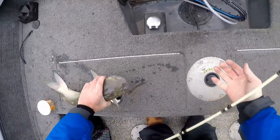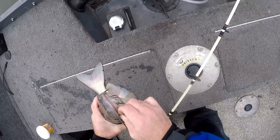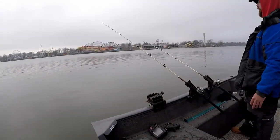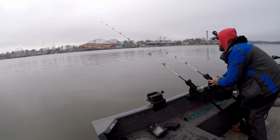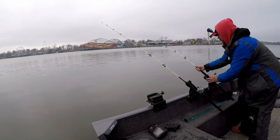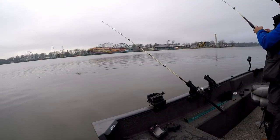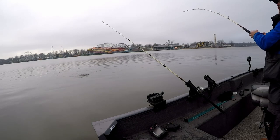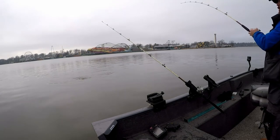It's a 4 pounder. Right in the corner of the mouth. Circle hook did its job. Beautiful. God, I love wintertime catfish.